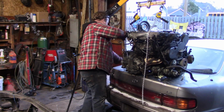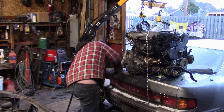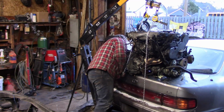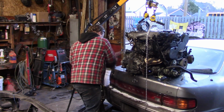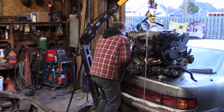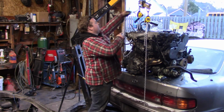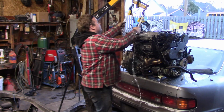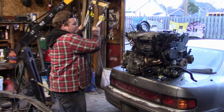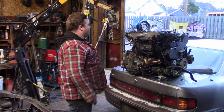There we go. And that is another one off to the scrapyard. Well, I'm gonna go take this outside and throw this into another car. I'll be right back.